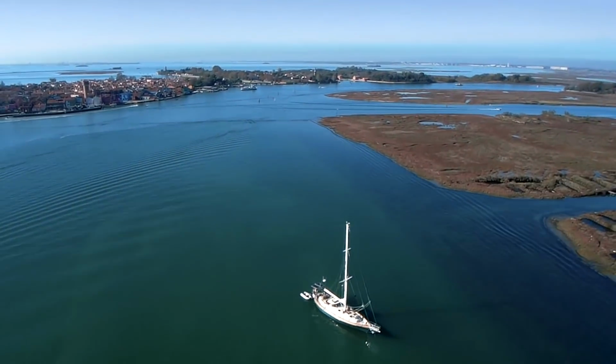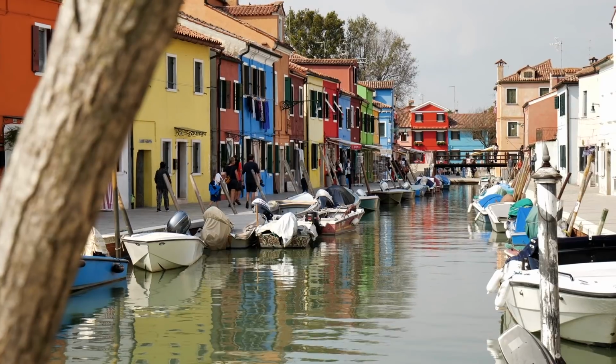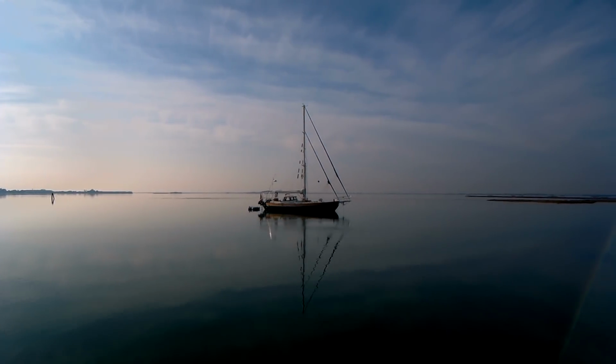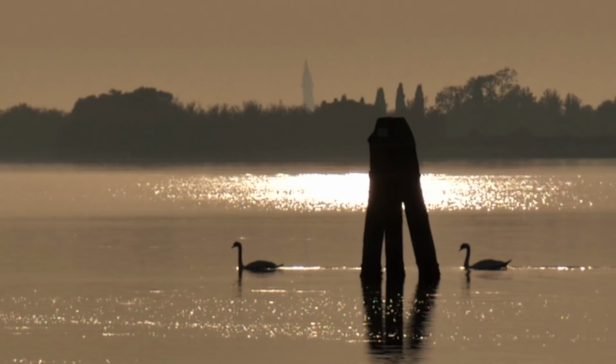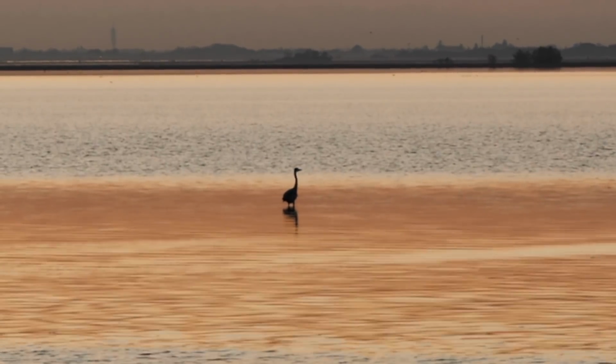Yeah. We took the boat up to Burano, which is the island of colourful houses, which was absolutely stunning. And then to go further out, you can then anchor up and have complete silence. It was just us and the birds, I think, for about 3 days. Utterly wonderful.